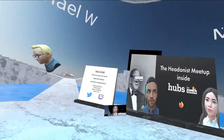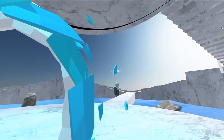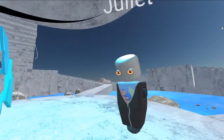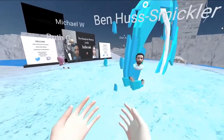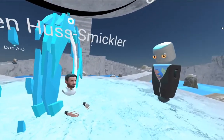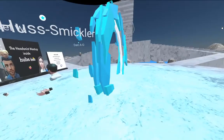So, hi, I'm Michael. I'm a master's student at Goldsmiths. I'm currently doing my final project. Hi Ben, I can see you hovering there. You've got hands! I got hands. It's the first time I've actually seen this room in VR, so it's a new change. It's kind of nice.